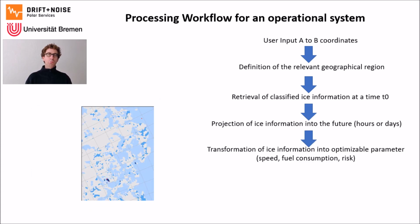The next step is we need to transform ice classes, which we classified, into an optimizable parameter like velocity of the ship or fuel consumption or risk. We can follow different strategies here, and take a previous project that also tried to really calculate physically how fast certain ships are in certain ice types. The problem is that even if you can calculate that, you don't have the exact information on the ice. How much snow is on top, how many ridges are there. This is information which is really hard to get, and it's also not resolved on the Sentinel-1 images.